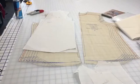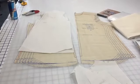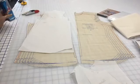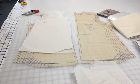Polly is wondering, she says, you may have said it already, but she missed it. Does the sloper include seam lines? Seam lines? I have not drawn the seam lines on there, so you could draw them on there and they can be very helpful. If you mean seam allowance, yes.